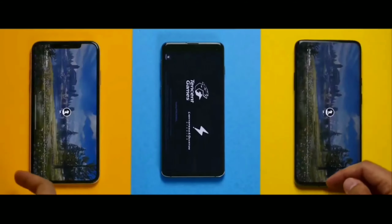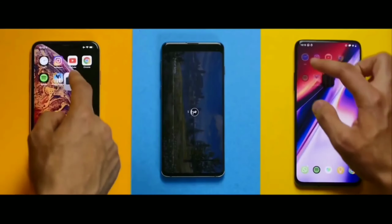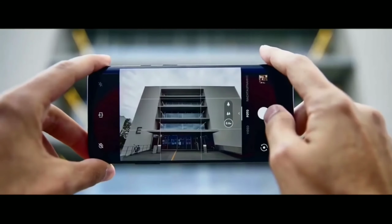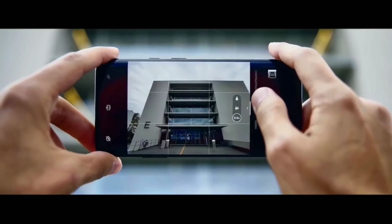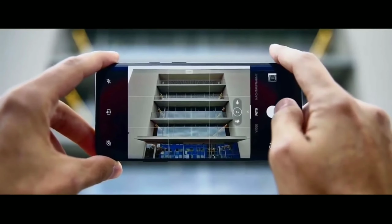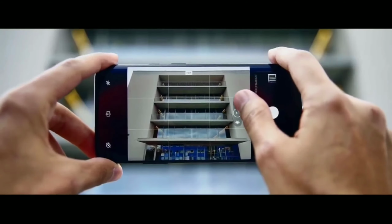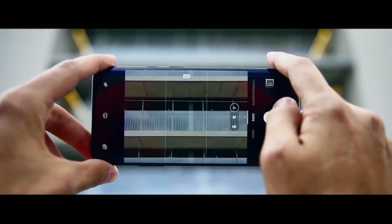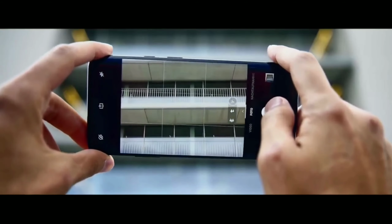So guys, with this smartphone, you're getting all of the great specifications. You're getting a great refresh rate display, you're getting a 108 megapixel main camera followed by 4 other cameras, you're getting a 32 megapixel selfie camera, and also you're getting the Snapdragon 735 processor with it. So guys, overall this is a great package to buy. If you're thinking to buy the Redmi Note 8 Pro, or you're stuck between any other smartphones, you can definitely wait for this smartphone.